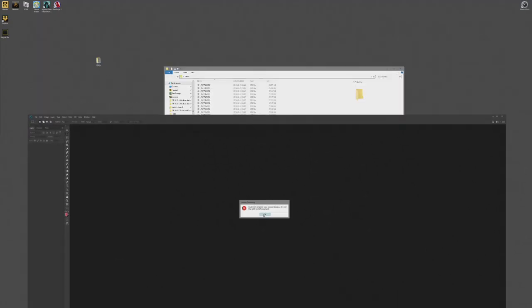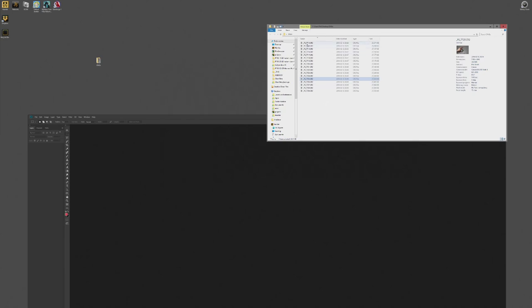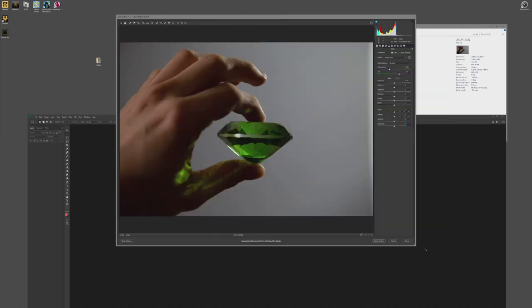So let's open them. Could not open your request because it's not the right kind of document. What are you telling me, Photoshop? Can we just open them there with Camera Raw or something? Where's this Camera Raw? Yes, there we go. Camera Raw pops up. Cool. So now we can process our images.